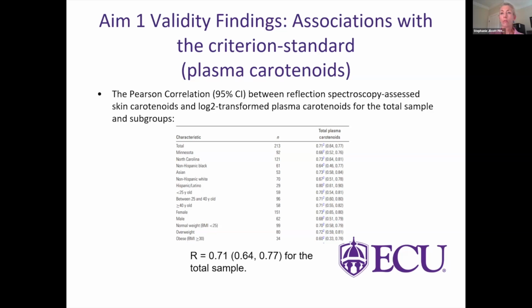Of course, it's still what I guess we would call a strong correlation, so it's 0.6, but it is a little bit lower than that 0.71 that we see for the total population. So we might want to explore what's going on there a little more.